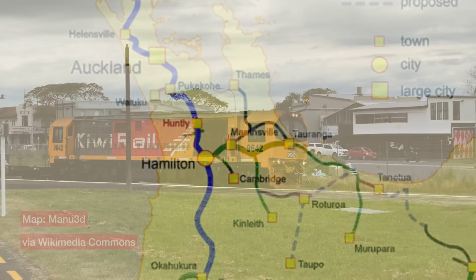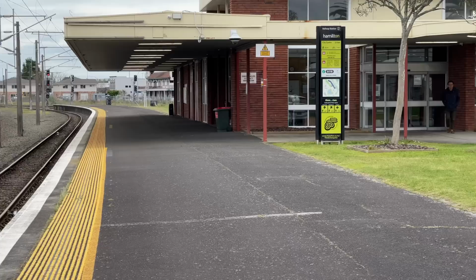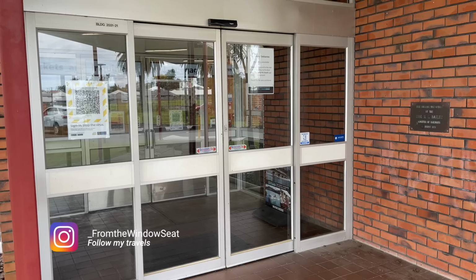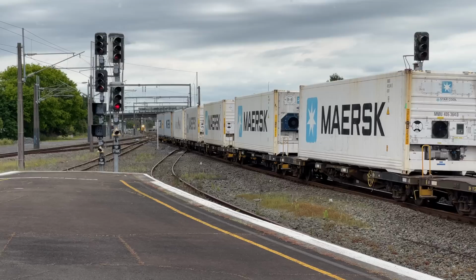Here's a freight train heading onto the East Coast line, while we'll be heading north. A station first opened here in 1877, however, the current building dates from 1975. The station is not staffed or open for the twice daily Te Huia. It only opens for the train that runs between Auckland and Wellington, the Northern Explorer. There's a mural of an old railway bridge here.